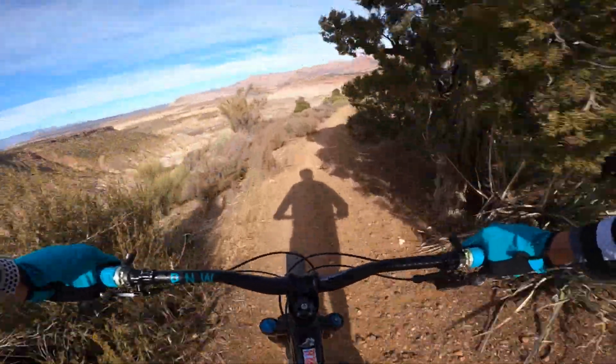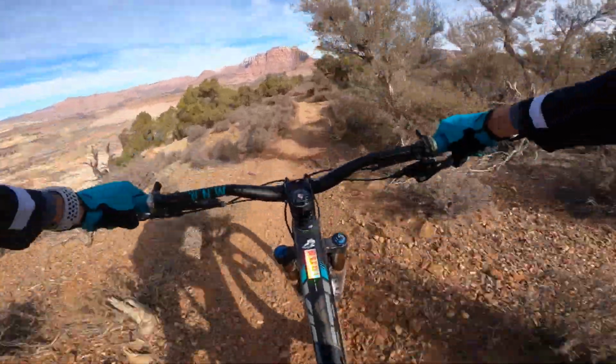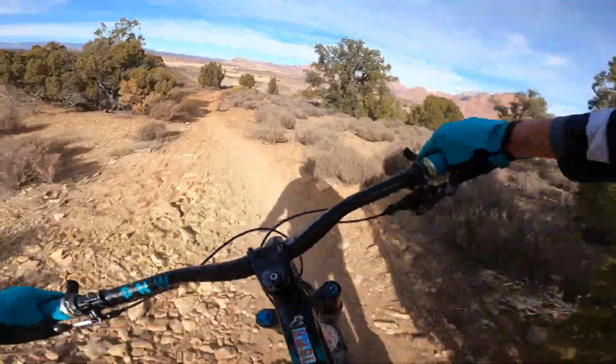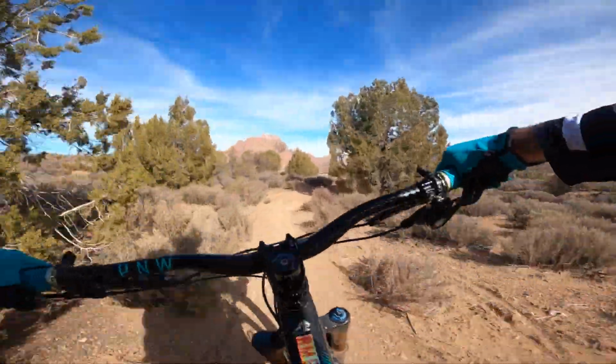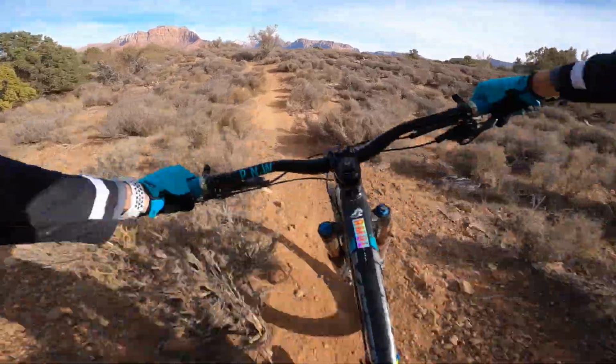While you're up here, make sure you check out the views. That's straight ahead, Zion National Park. So the trail you see in front of me is pretty sandy. It's mostly a sand base with a lot of rocks and even some loose marbly type cornering, so it's a great place to practice your flat turns.